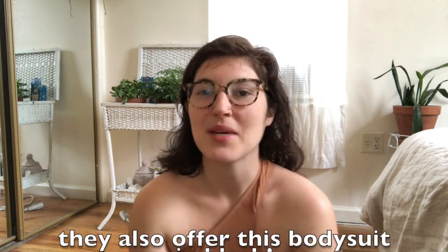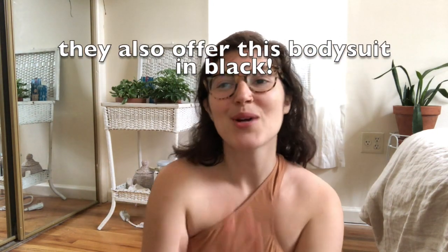A couple of things I will note. So they have this bodysuit specifically in a couple different colors. The only thing is, if you sweat even a drop, it shows. So just be mindful that if you are somebody who tends to sweat a little bit more, maybe definitely keep it for spring or for fall or for an indoor activity.